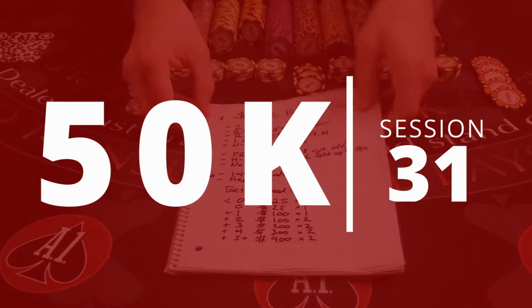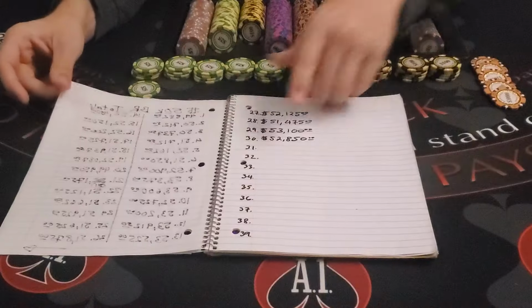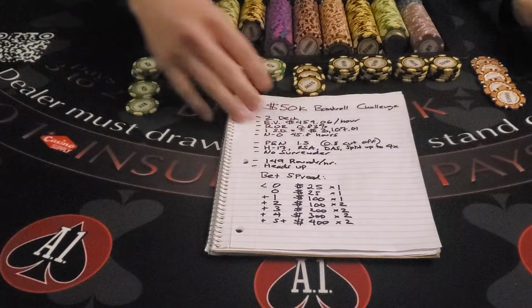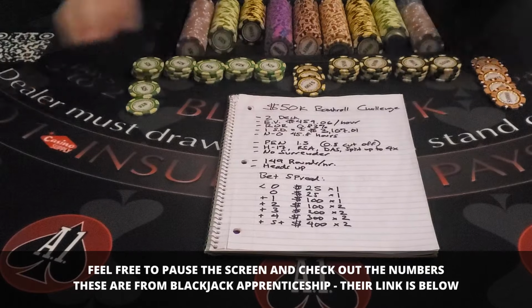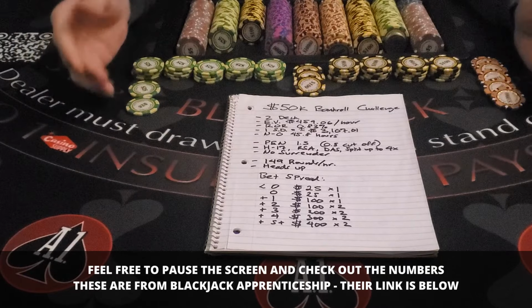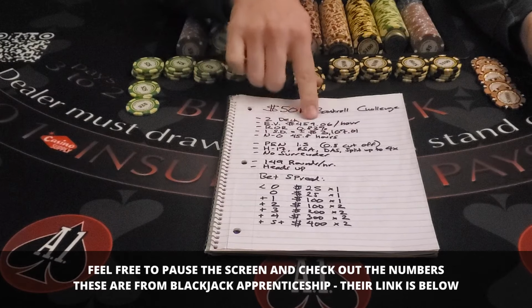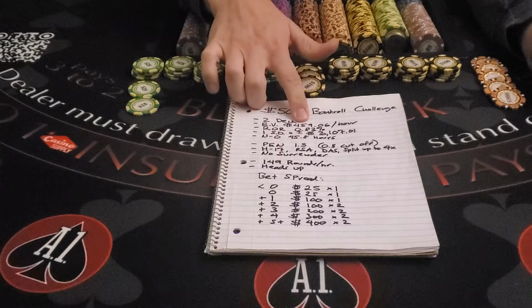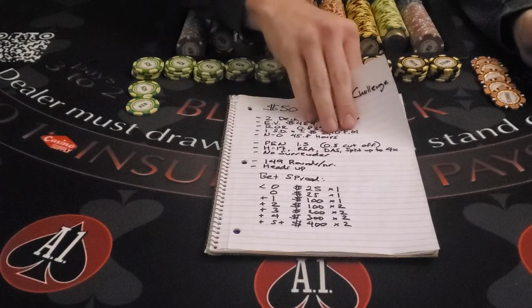Welcome back to my $50,000 bankroll challenge. All right, this is going to be session number 31. However, these are the rules and the best spread that we've been working with over this particular bankroll challenge. And if done properly, this yields a very nice $459 an hour, which we've been kind of sneaking back up towards if we've had a couple of wins here lately.